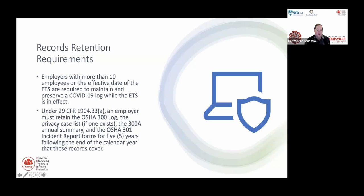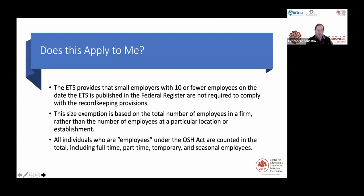So what about records retention, right? So if you are one of those folks that falls within the 10 or more employees, so maybe you're not a small private office as an example, you're required to maintain and preserve that COVID-19 log while the ETS is in effect, right? That's just for OSHA, but certainly you probably want to maintain that longer than that. And then under the current CFR standard for the OSHA 300 log, you want to maintain the 301 incident reports for 5 years, following the end of the calendar year for which these records cover. Again, a lot of organizations keep these permanently, and they can certainly be scanned and digitized as well.